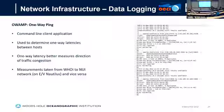We did some data logging. Here, as an example, we used something called OWAMP, which is a one-way ping. This let us take some data on one-way latencies, and this would better measure the direction of traffic congestion. So we would know that, say, ship to shore is slightly slower than shore to ship.